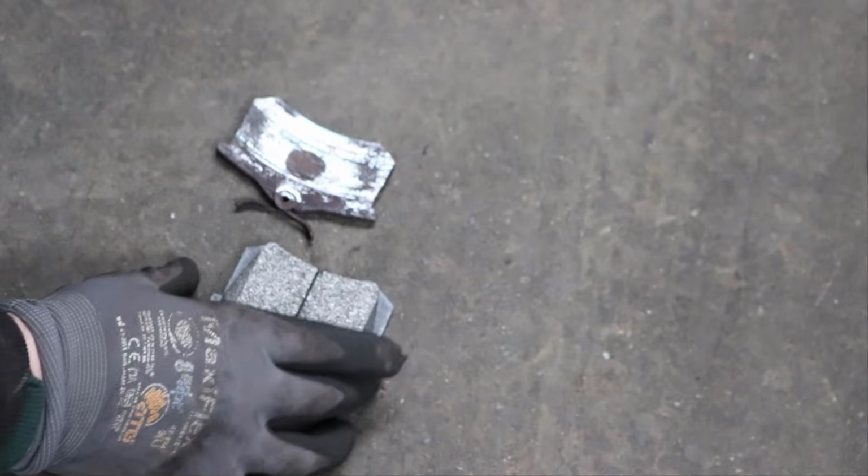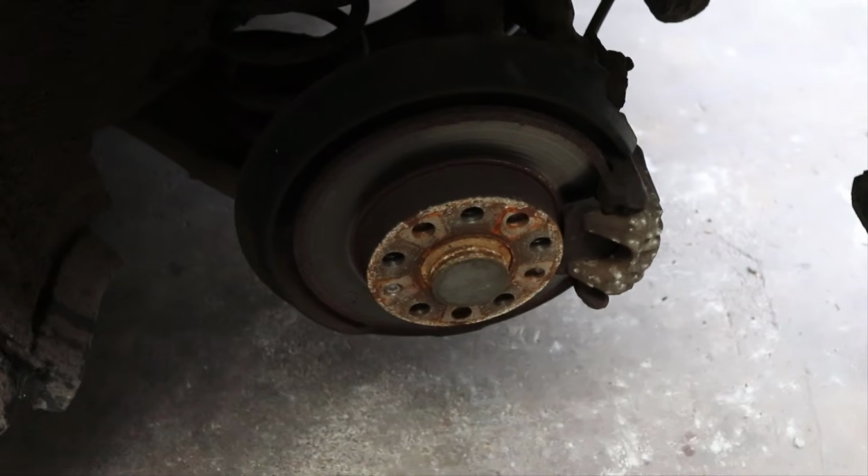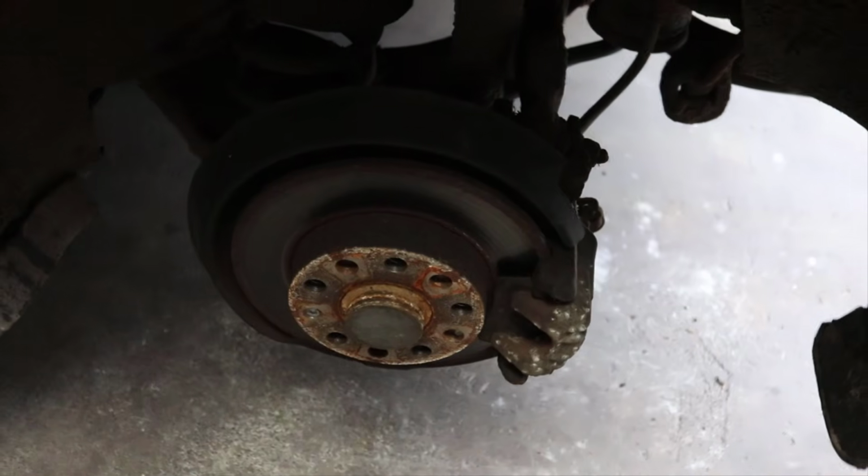So maybe the mechanic who was doing the service work on this car was not so good if he didn't even spot a set of rear brake pads needing replacing. And maybe he was only writing on the engine cover, letting the customer think that he was doing a good job.